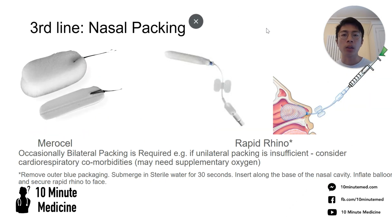If that fails, then you would consider, as a third line, nasal packing. There are 2 bits of equipment that are commonly used. You've got Merocel, which is a nasal tampon, but you've also got Rapid Rhinos, which is a nasal tampon with a balloon on the end. With both of these, you insert it along the base of the nasal cavity rather than aiming up towards the brain. With the Rapid Rhino, you would soak it for 30 seconds in sterile water, insert it, and inflate the balloon, securing the end to the face.